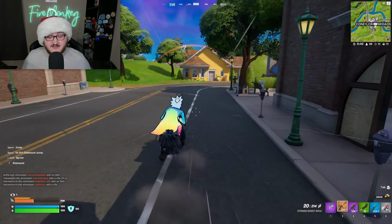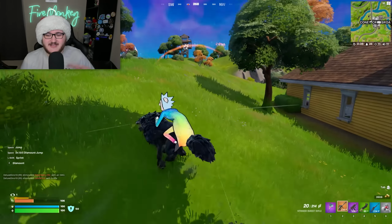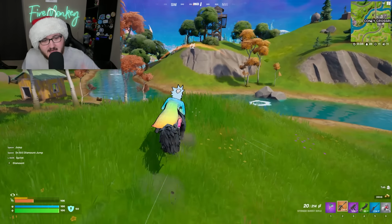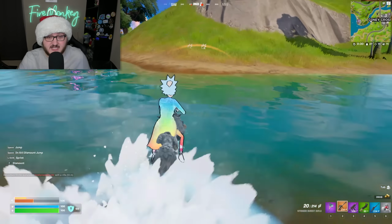Overall, a jam-packed list of just simple fetch quest challenges, I guess, in a way, where you're just doing simple goals here and there that you can just do over time as you have fun on the island, and you'll gain some new variants, a new music pack, and of course, just tons of XP to enjoy.